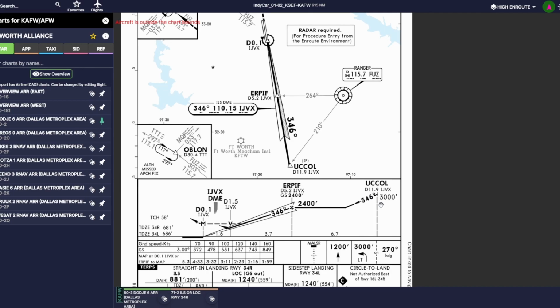Starts at UCOL at 3,000 feet. There's a step down to 2,400. That's our final approach fix.